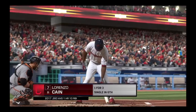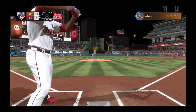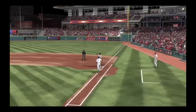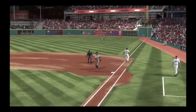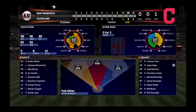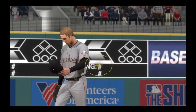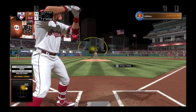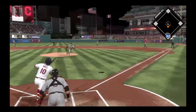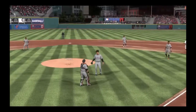In now is Lorenzo Cain. He'll start things out against Sam Dyson, who tries himself to shut the door. Center fielder, number 7. Hit to short. There is Crawford. 1 away. Now at the plate, Javier Baez, number 3, with a couple of strikeouts for him to this point in the ball game. Will Smith, now pitching for the Giants, number 13. Into the windup and the pitch. This change for the Giants. Smith has a play. Number 4. 2 gone. Will Myers.